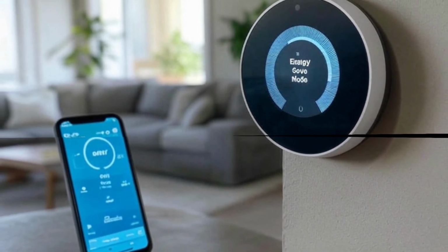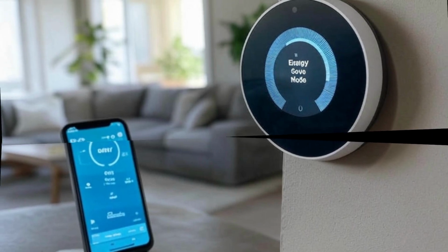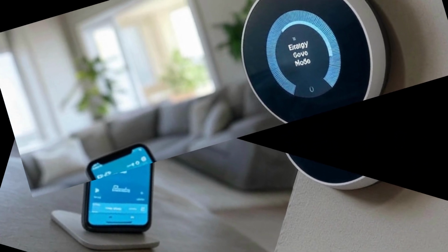2. Connecting to Wi-Fi. Most smart devices rely on your home Wi-Fi network for connectivity. Ensure that your Wi-Fi is strong and stable, as smart devices won't work well with slow or unreliable connections.